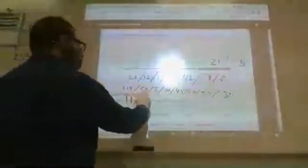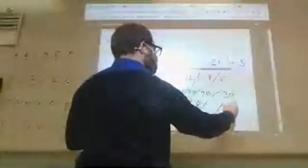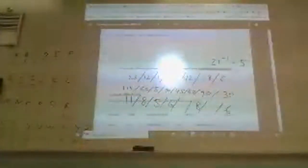Mod 26, this would bring me down to an 11. Mod 26, this would bring me down to an 8. This would stay the same. This would be a 6. This is an 8 right here. And that would be a 6. Whatever, wait, 45? Yeah, 45 minus 26 is 19. And then 90 minus 26 would give me 12. And then I have to go backwards. What is 11?